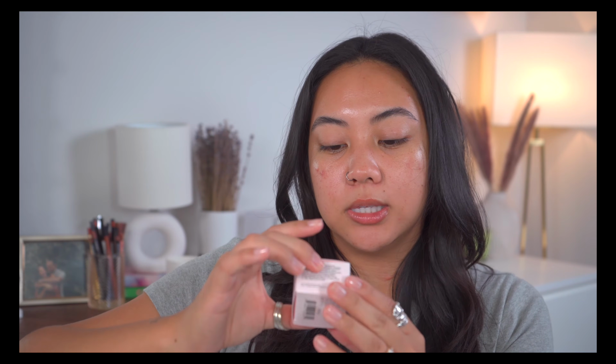I purchased the Stretch Foundation in the shade Medium Tan 1, and I also got a brand new Stretch Balm Concealer in Medium Tan 1. I have older ones, but they're different shades now. Right off the bat, they look a little bit dark, but we'll see how this looks on the skin.